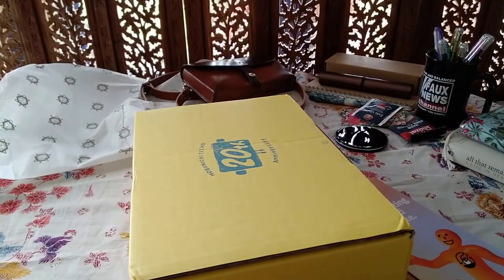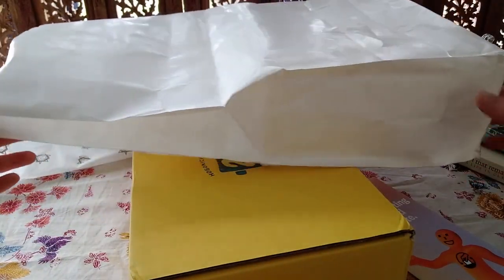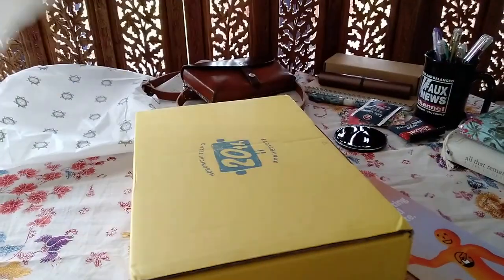it's literally a big white bag here, so no marking whatsoever. Interesting.